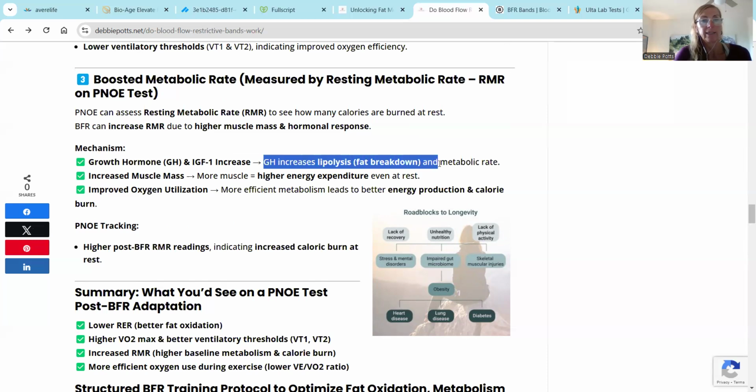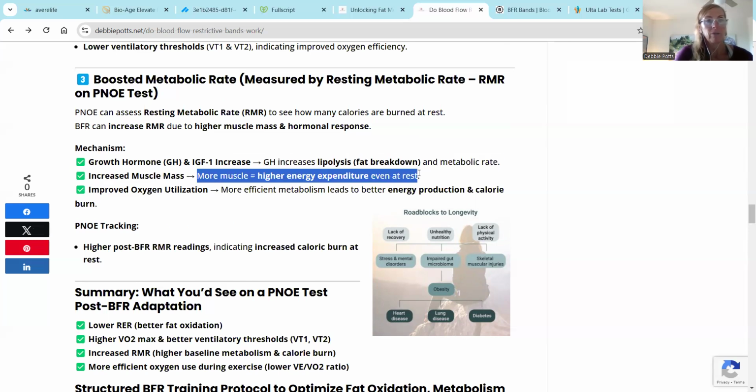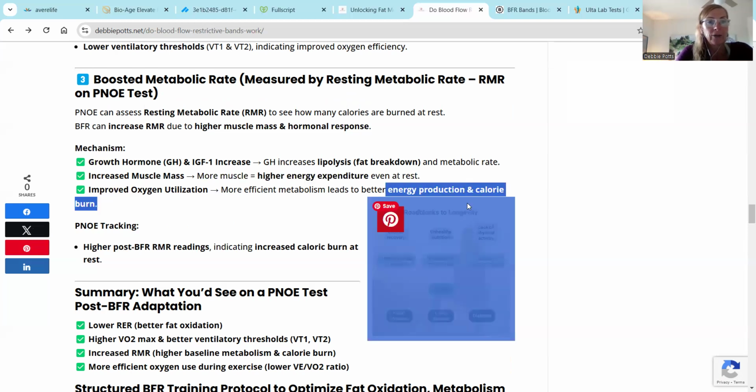Growth hormone increases fat breakdown and metabolic rate. Increased muscle mass. So getting your body fat test and getting your lean body mass, really important. More muscle. This is why I'm saying if you have your metabolism slowing down with the RMR test and you need to speed it up, it's not doing cardio. Cardio is not the answer for slow metabolism. It's raising your lean body mass, more muscle, higher energy expenditure at rest. More efficient metabolism leads to better energy production and calorie burn.